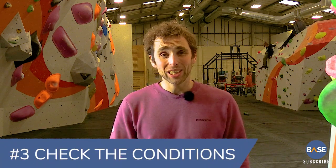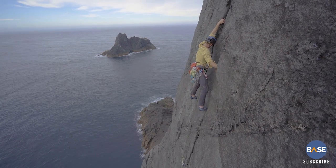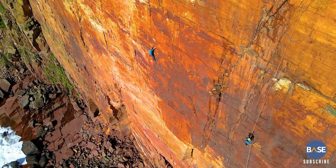Our third point is regarding conditions, and I'm going to be honest with you guys right now. Sea cliff climbs are the most fickle for conditions. Everything from wind direction to humidity, all these things can affect how the rock feels. If the wind's not going in the right direction, it can become soapy and slippy. What could be a very easy climb suddenly becomes totally impossible. So it's really important to always be aware of the conditions.